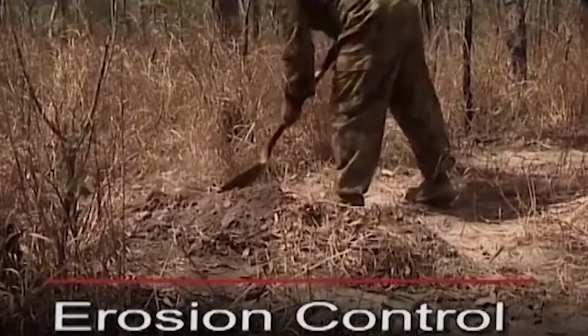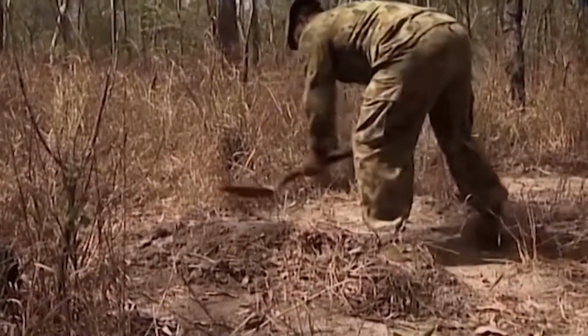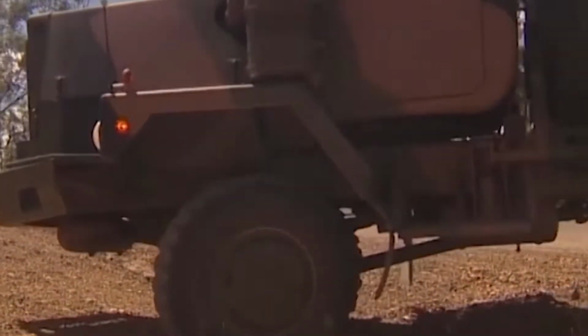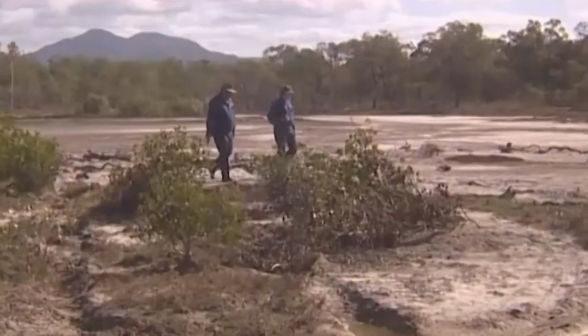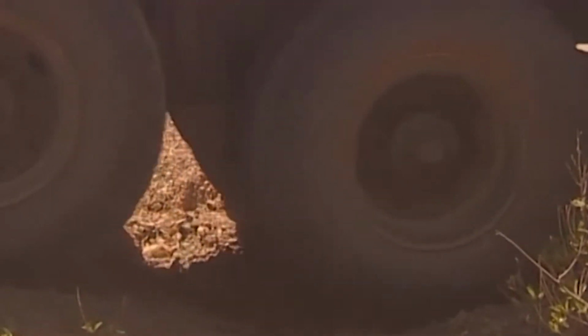You can help to minimise soil erosion by filling and mounding weapon pits and other excavations after use, by not driving vehicles across drains, steep creek banks and eroded areas, and by driving carefully on formed roads, particularly during wet weather. Damage to roads should be reported to your commander or range control immediately to allow repairs to be carried out promptly.